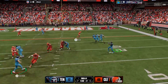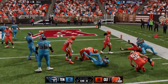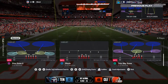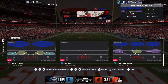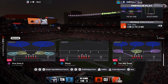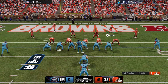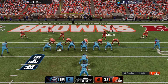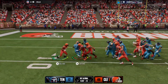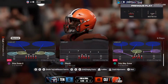Blitz coming. He'll throw it. They'll look to set up the screen here. This drive's going to continue. They bring him down, but not before he picks up first and goal for his team. First down. First and goal, Tennessee. Here's a run. And he's going to lose yardage here, taken down back at the 8.